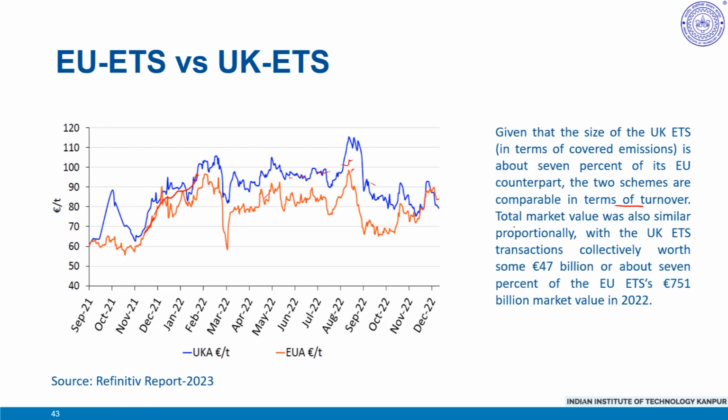terms of the fraction. For example, the total market value was similar proportionally, with the UK-ETS transactions collectively worth around 47 billion, or about 7% of the EU-ETS 751 billion market value in 2022, and they seem to be pretty much co-integrated. In fact, UK-ETS installations were earlier part of EU-ETS only. To summarize, in this video, we discuss the market microstructure and key features of UK-ETS, which is one of the major emission trading systems in the world.